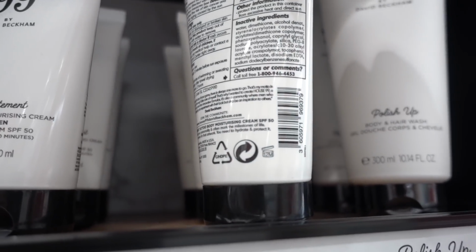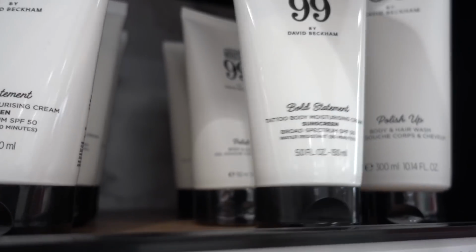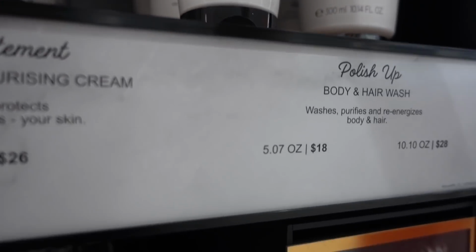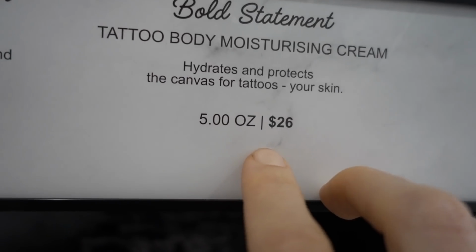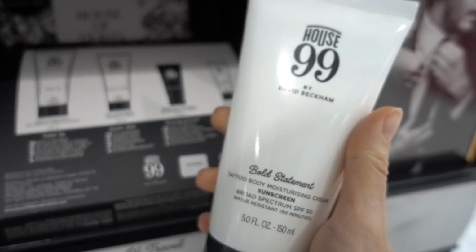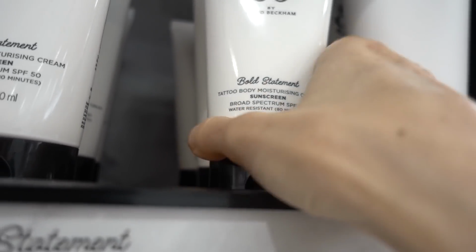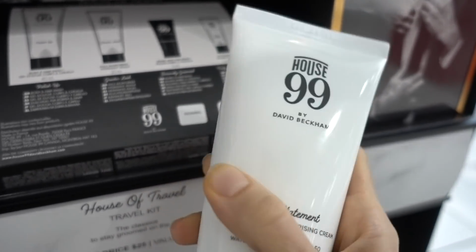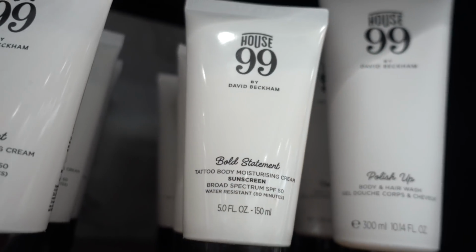Hey, he's got a sunscreen. Did he put fragrance in it? No. Hey, look, David Beckham does a better job at making a sunscreen than Murad. That's pretty bad. And his tattoo body moisturizing sunscreen. Hey, this is only 26 bucks. Not bad, Beckham. I have seen worse. All right. Oh, it's SPF 50, water resistant. Okay, so David Beckham's is better than Derma Illogica. I would say go with Beckham.